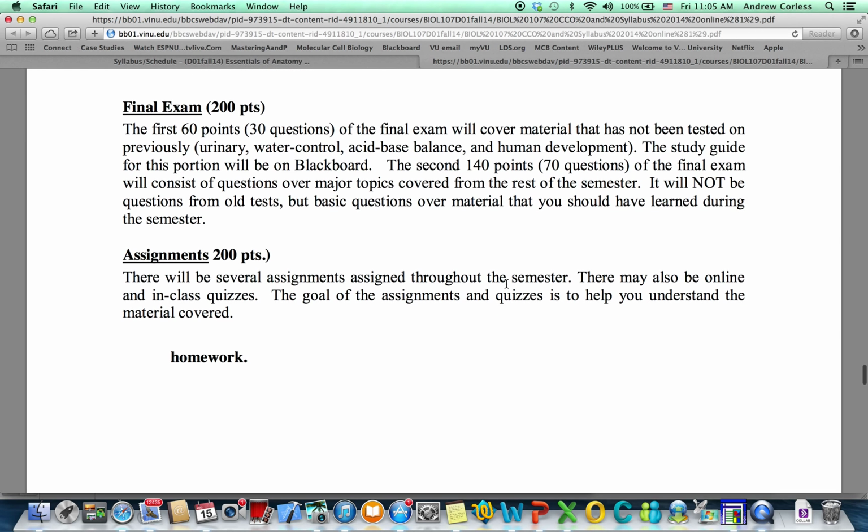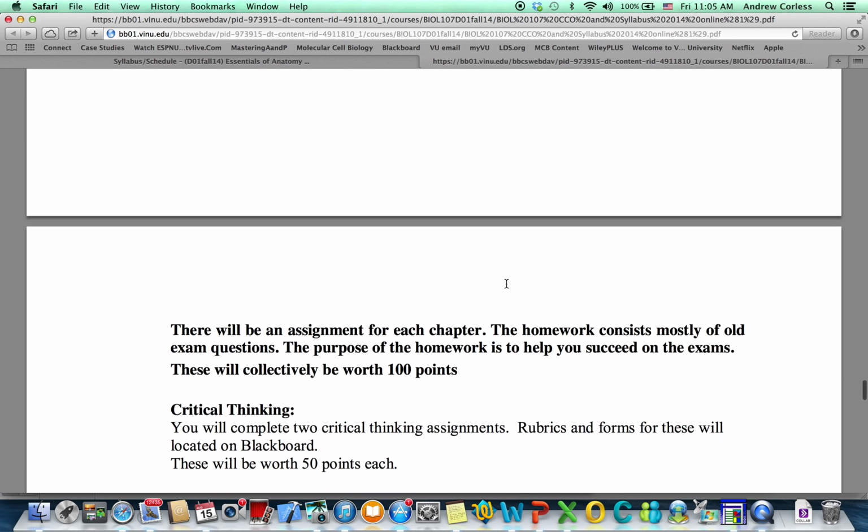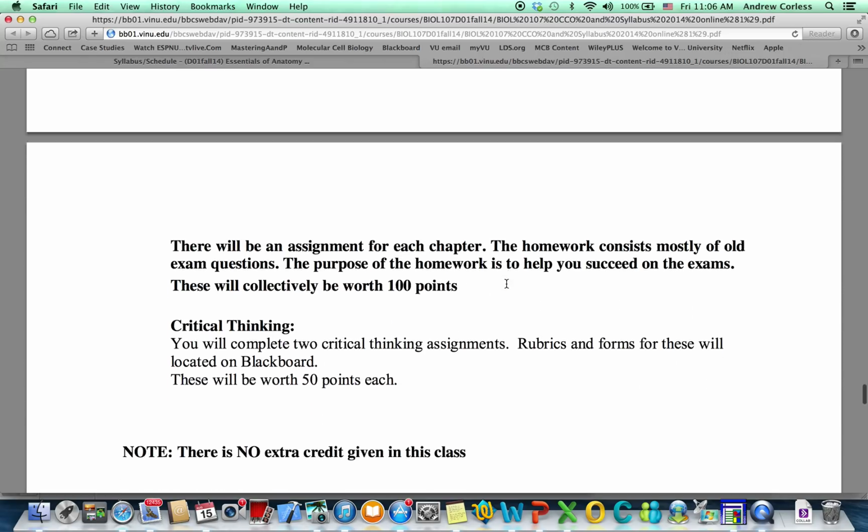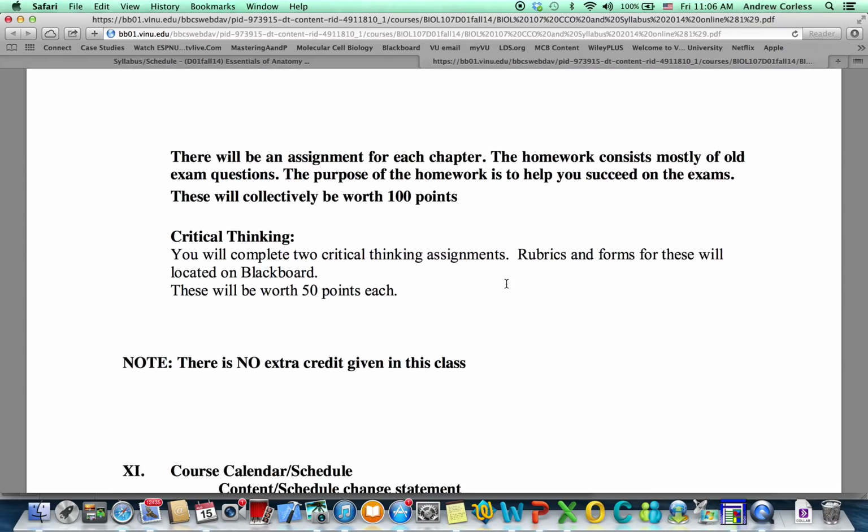Then assignments. There's a homework assignment for each chapter, and I'll show you where those are on Blackboard in a minute. Those are made up of old exam questions, so it will give you a good idea if you have an understanding of the material. There are 18 homework assignments, and altogether they're worth 100 points, which is about 10% of your grade. You're also going to have 2 critical thinking assignments, and I'll talk more about that later. We'll do another screencast or something later on.